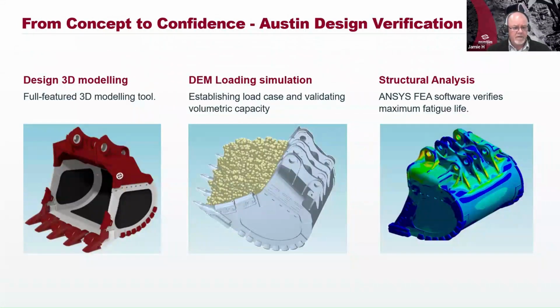Next slide, please, Brad. This slide outlines the comprehensive design verification process used by Austin in developing mining buckets, demonstrating a structured and technologically robust workflow. It highlights three core stages of the design process, each leveraging specialized software tools to ensure performance, reliability, and efficiency. First, we have 3D design modelling. The software we utilise for this is a full-featured 3D CAD modelling package called Creo. This is the initial stage, creating a precise digital model of the bucket design, and it enables our engineers to visualise the geometry, plan for component interfaces, and prepare the model for further simulation.